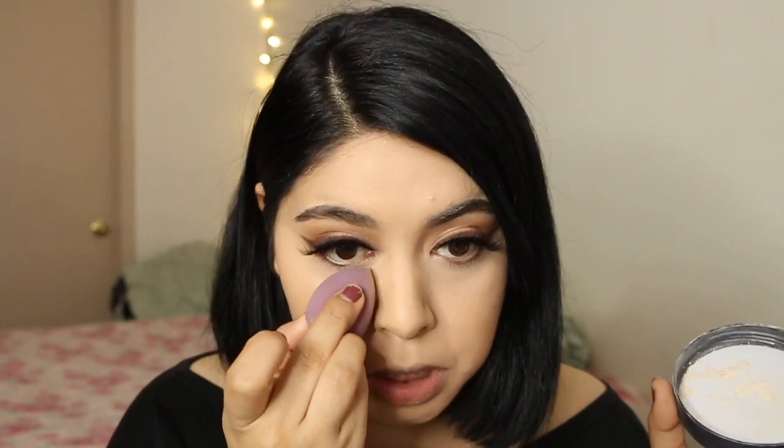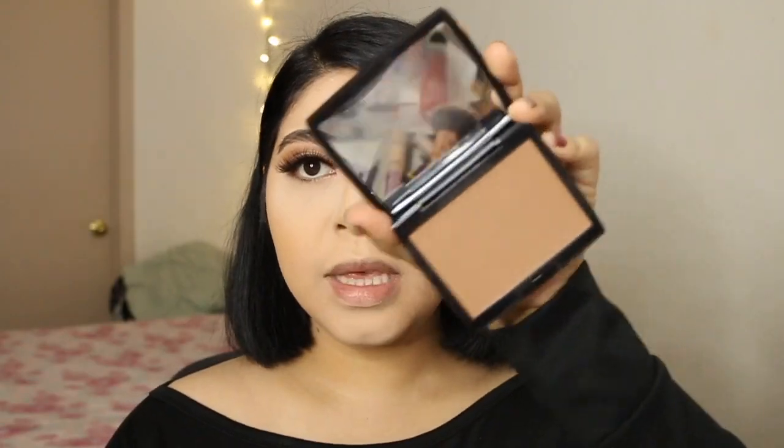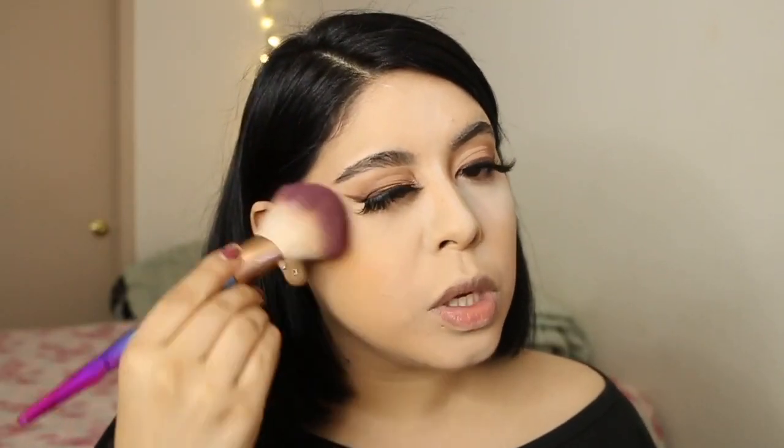I'm gonna go in with the Anastasia Beverly Hills loose face powder. This one's in the shade Vanilla and I'm setting my concealer. I went in with the Shape Tape in the color Light Neutral. You guys, it's like my perfect color. Okay, so while that bakes, I'm gonna go ahead and bronze my skin. I'm going in with the ABH bronzer. This one's in the color Saddle, and I love being super bronzy. This is a really warm bronzer.